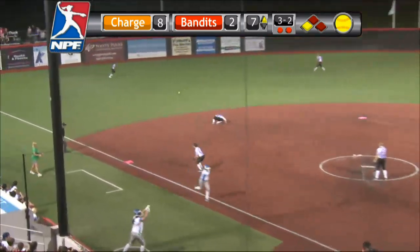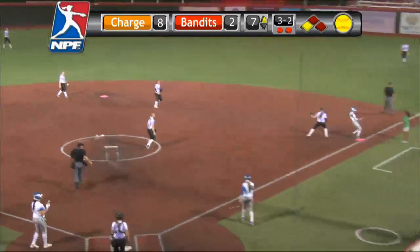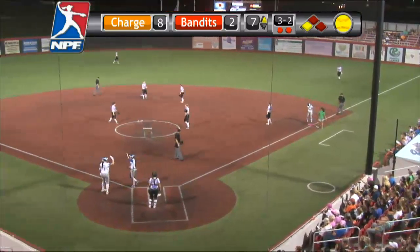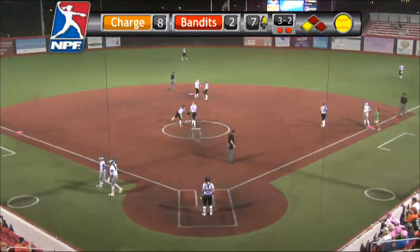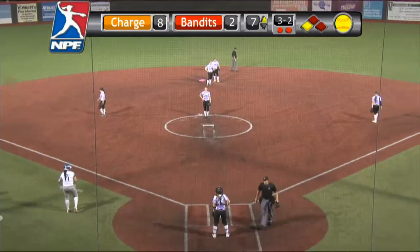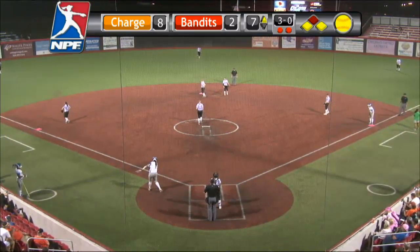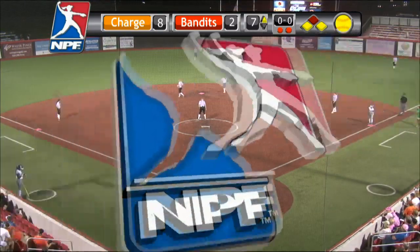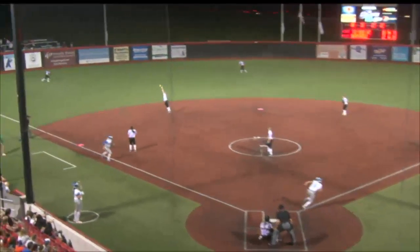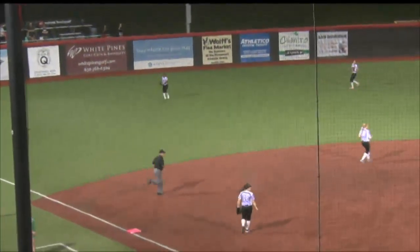And the 3-2 pitch is laced over the head of Tammy Williams for another RBI base hit. So the Charge are doing a great hitting approach here, taking it the other way. And Yamada picks up her 2nd hit tonight. Great hit by Ari Yamada. They're really waiting back on those off-speed pitches. Lacey Waldrop at the first was getting them all night with those. Right in the zone, Ari Yamada just takes it the other way. Boy, T-Will almost was able to pull that one right out of the air.